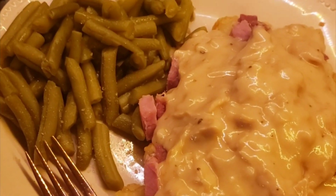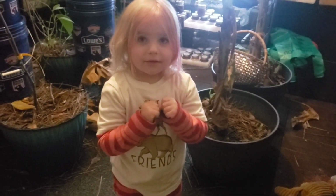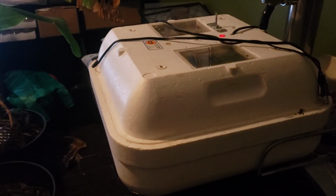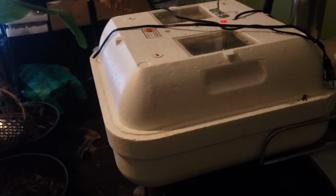Hey, this is Freya from Northern Belle Farms. Yep. We are gonna open the incubator. They started hatching Sunday night. It's now Wednesday morning, so we gotta get the ones out.